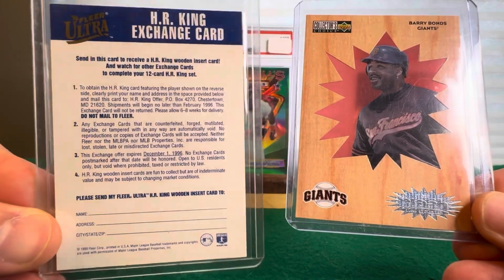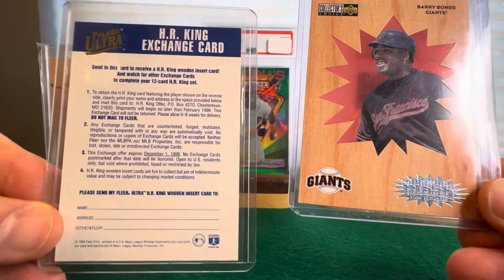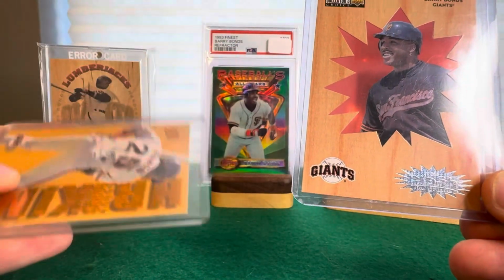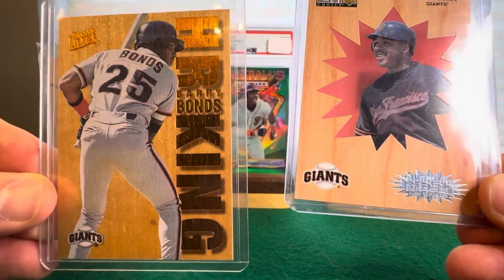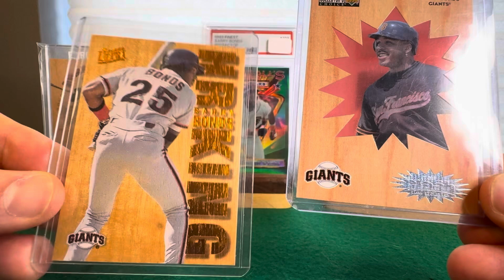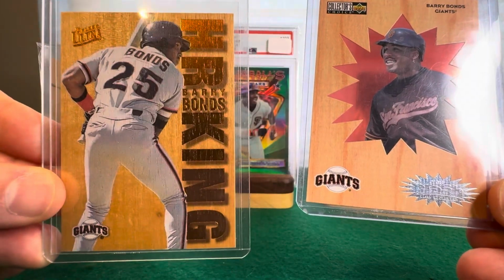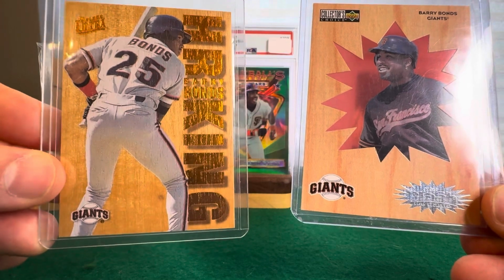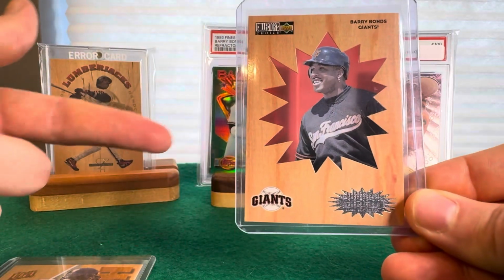And so you would pull the exchange card, and you had to fill out your information, send it in, and they would mail you back the actual wooden card. But of course, those had expirations, but most of them were exchanged. So to still find the exchange cards in it, let alone the exchange card gold medallion, is a really tough one to get. So 96 Ultra and 96 Clutch's Choice, we have this little fun acetate window.